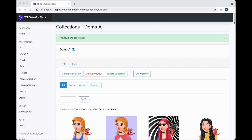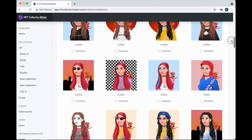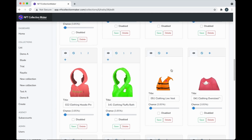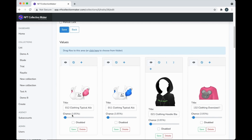You can see all the layers and all the items that have been added to make the art look so great. And you can add as many items as you like here. So let's check on the clothing preview window here, and look, these are the cool parts that you can add. Here you can define the rarity of the items you've added, or the chance of the items to be included in the image. By default, it's 100 divided by the number of images, so you can see here this item appears in 3.85% of all the images in the collection. And of course, you can control how often you want certain items to appear by adjusting this fantastic handy slider.